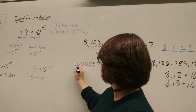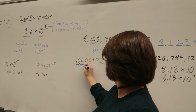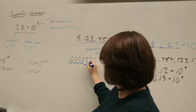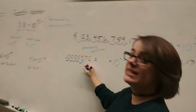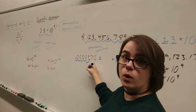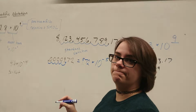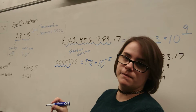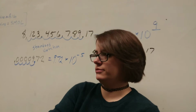Okay, so I'm going to count here. You guys ready? 1, 2, 3, 4, 5. So I know I'm going to have times 10 to the -5 because this is real small. And then I'm going to put 9.72 and I'm done. Why do we do 5? Because I had to jump 5 times. How do you know when to stop? Because the decimal is now behind 1 digit.